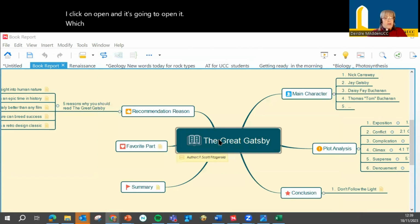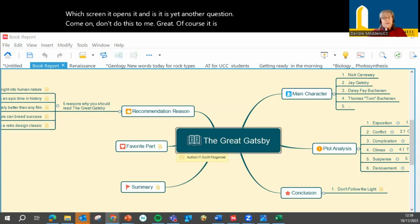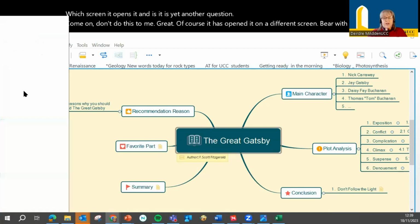Which screen it opens it on is yet another question. Come on, don't do this to me. Oh, great. Of course, it has opened it on a different screen. Bear with me for one moment and I'll drag it onto the screen that I'm sharing. So we now have our Great Gatsby.